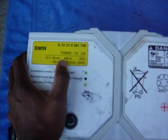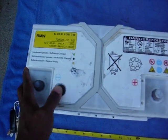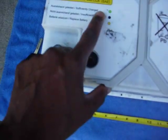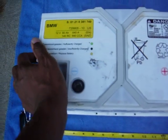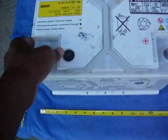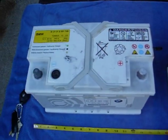The original battery isn't that powerful. It's only 640 cold cranking amps, which is not the most powerful battery out there today. The indicator eye in this battery is still green for good. Green means it's sufficiently charged, but I still wanted to get it out of the car before the weather got cold. It was holding a charge, but I didn't want the possibility of it just dying on me, because with BMW you just never know what's around the corner.